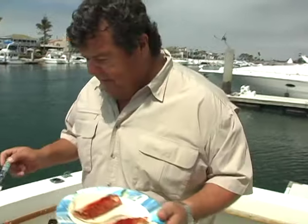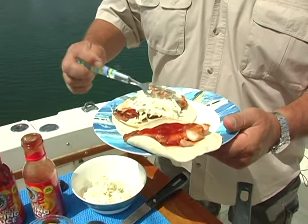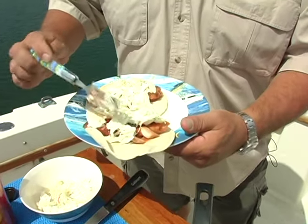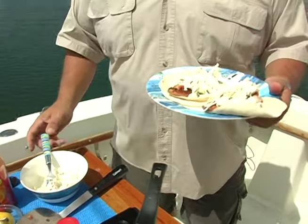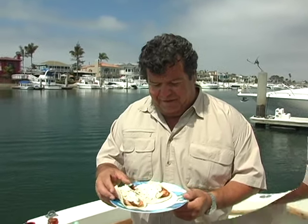And on top of it, I'm just gonna add some coleslaw. And it gives it a nice little crunchy taste to it. You got that hot fish with the cold coleslaw. It's a little bit different combination, but it works out really good. We've done this in the past before. And that's it. This is our Southern California style fish taco.